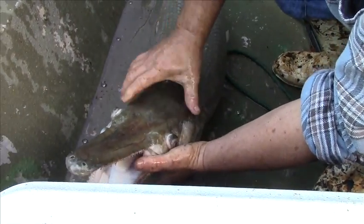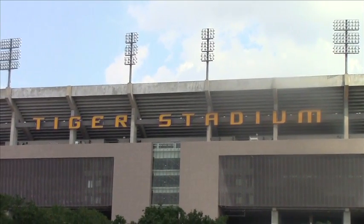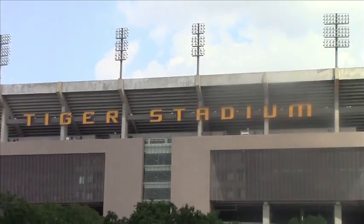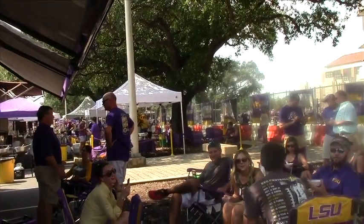Could go to work. Hey, we're out at the LSU Stadium for some tailgating. It's the first game of the year. We're playing UAB, and we're going to have a real good time out here. We're going to meet people from all over the world, all over Louisiana, and we're going to have a good time. We're out here with MMR.